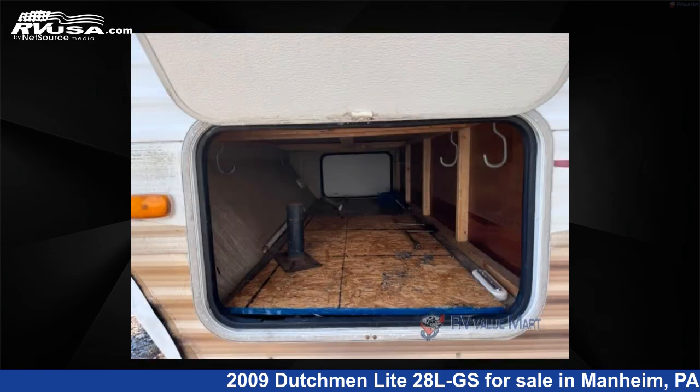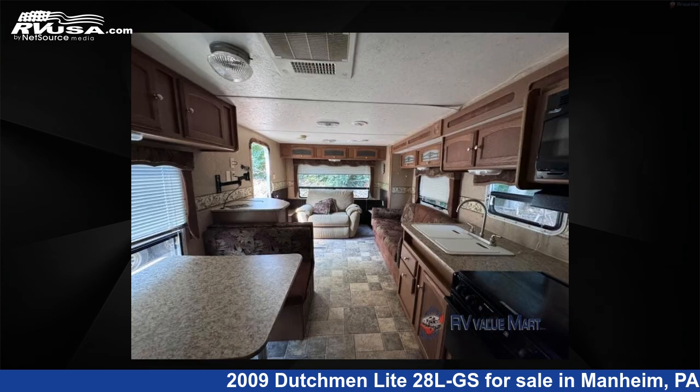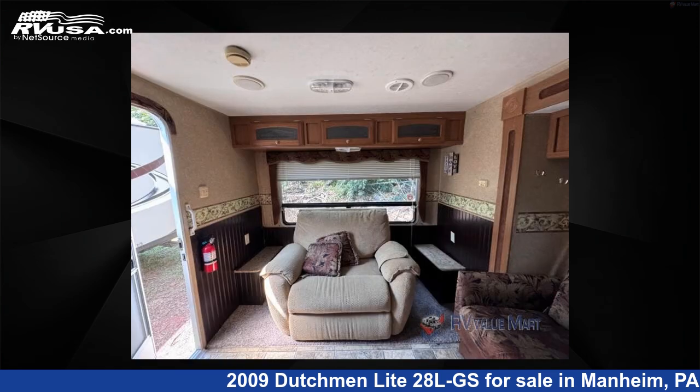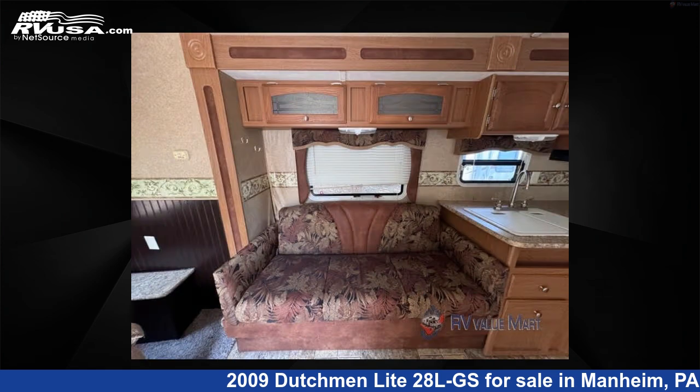This used Dutchman is 31 feet 0 inches in length and features sleeps 6, slideout, and 30 gallons fresh water capacity. The floor plan layout of this travel trailer features front bedroom, rear living area.